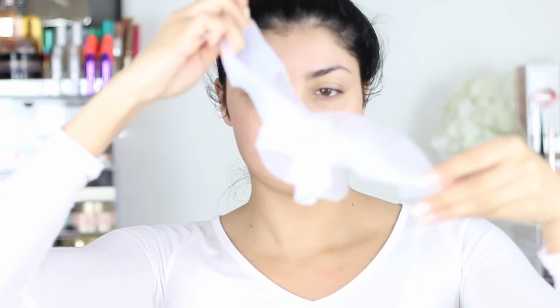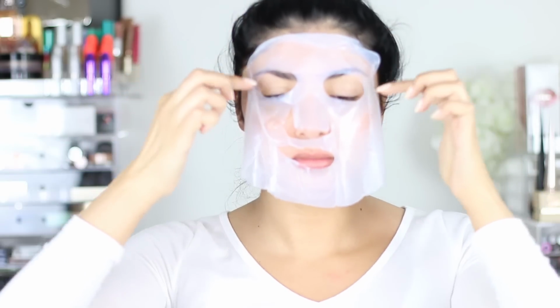I believe they're all natural. And the reason I really love them is the texture of it. They're not really thin and flimsy. These are like a jelly mask. I did a little clip so you can see. These really remind me of the Lancome Youth Genifique masks.